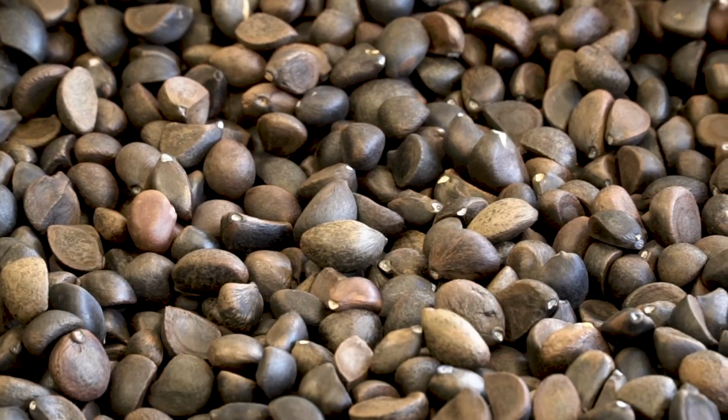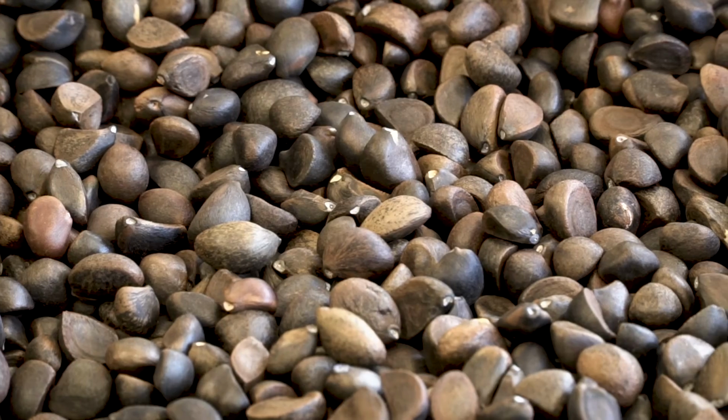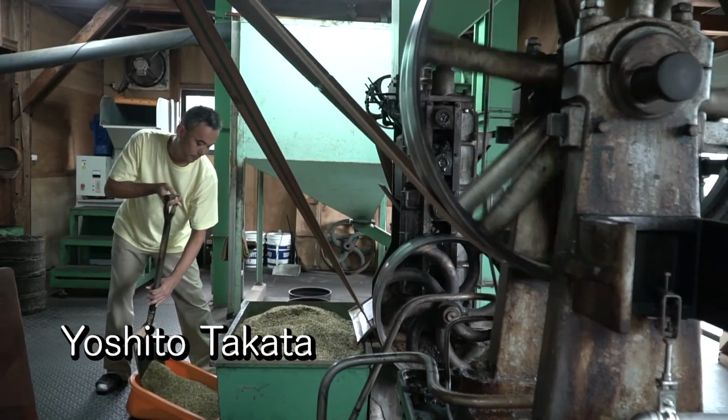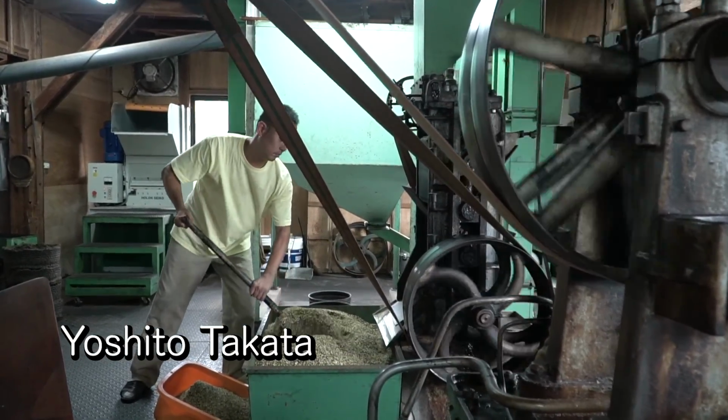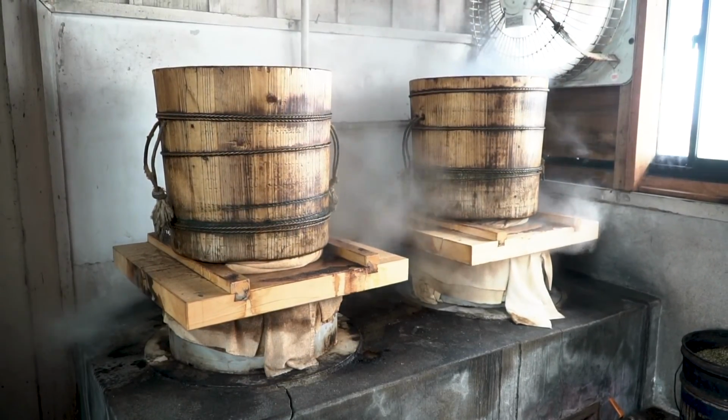There are 5 camellia oil factories on the island. We visited 3 of them. First of all, the traditional oil factory, and this is owned by Mr. Yoshito Takata, and he still uses the equipment his family has been using for about 100 years. It's a laborious and noisy process.